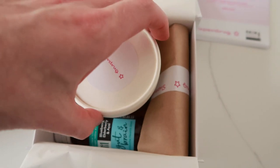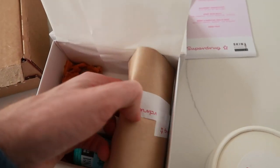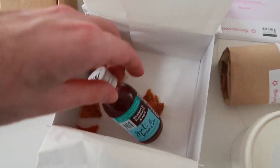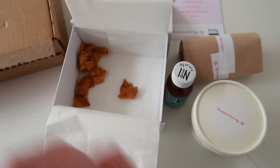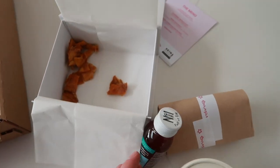So we've got the granola pot here. I'm guessing these will be the chia seed balls, and then we've got the kombucha shot and also the dried mango pieces there, which I'll arrange all nicely and make it a lot easier for me to access once on the event.